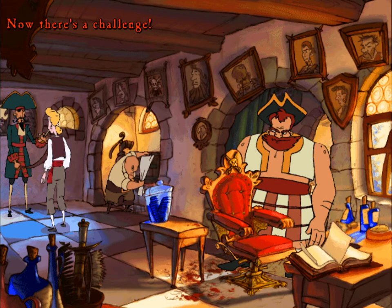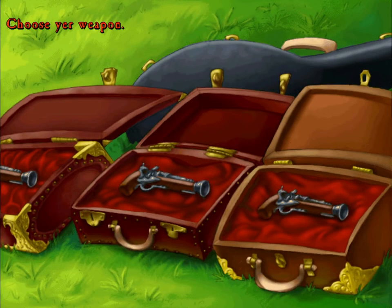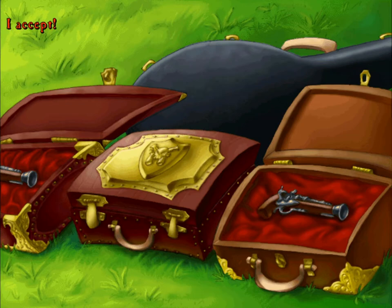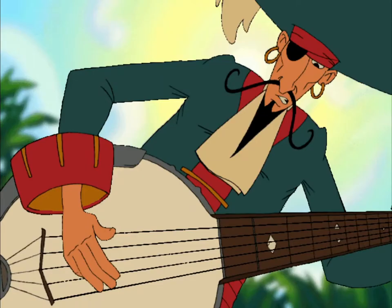Now there's a challenge to the field of honor. Choose your weapon. That's a shame. So normally I'm used to hitting him with the glove without asking him about the duel, and he'll just go, "I say, sir, you have some nerve to challenge me," and I think Guybrush retorts with, "Yeah, you were asking for it," or something. All right. So he says to choose our weapon. We're not going to win a pistol duel, so let's close this box and choose the banjo. I choose the banjo. I accept. You do? All right. This is going to take some focus. All right, let's see.